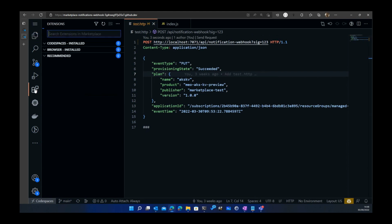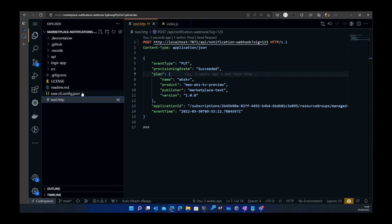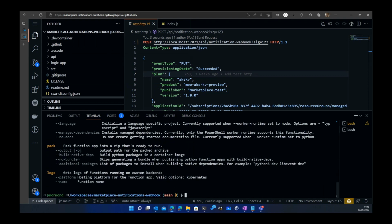I'm not entirely sure what I'm rooting around for here, but I was doing something important. Oh, I was looking for the open a new terminal because the terminal wasn't open. So we'll just do the same thing again. Because we're in the container running on GitHub, I can still do func start or SWA to run this application. It's exactly the same environment.